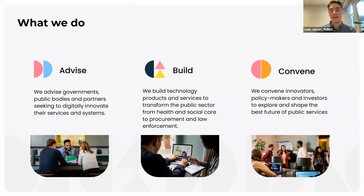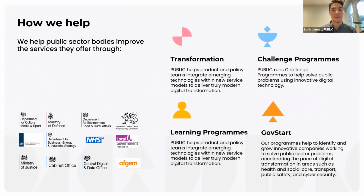And if we go to the final slide for me in this quick introduction, we do this with a range of partners across government, but the kind of work that we do and what this looks like in your day-to-day is through transformation, helping product and policy teams integrate emerging technologies within their new service models, challenge programs where we look to identify what the major challenges are and how they could be solved by digital solutions, learning programs helping product and policy teams understand what are the skills that you require in order to do that sustainably.